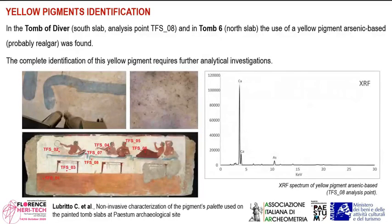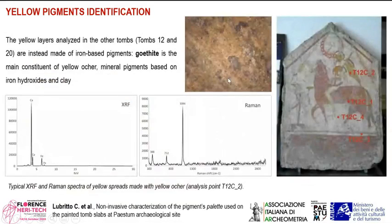For the yellow paints, different compositions were found. In particular, yellow decoration in the tomb of the diver and tomb 6 contain arsenic along with calcium. Although the use of arsenic-based pigment could be suggested, the correct identification of this yellow pigment requires further analytical investigation. By contrast, the yellow layers analyzed in the other tombs are instead made of iron-based pigments. In particular, goethite is identified by Raman.